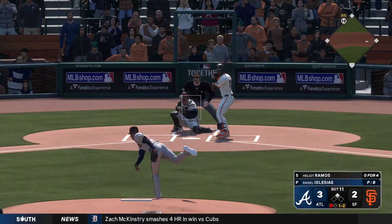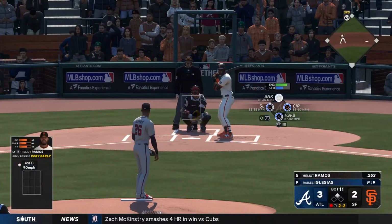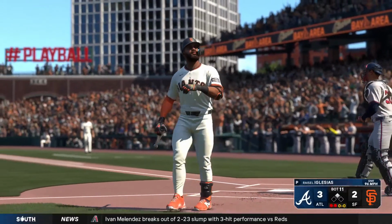So the tying run at second, and it's even up, 2-2. Swing and a miss, struck him out. And the Giants are down to their final out.